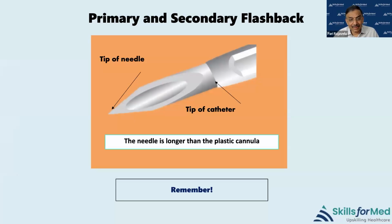So first fact to remember is the tip of the needle is longer than the tip of the catheter. Very, very important. You got to remember that. I mean, all of us know, but at the time of cannulation, you need to remember that. The tip of the needle is slightly longer than the cannula itself. So that is the whole logic behind primary and secondary flashback. So that you need to know.